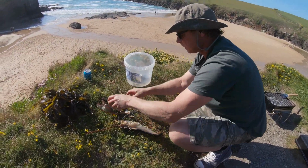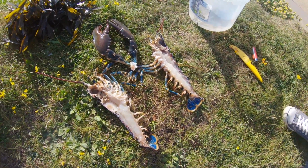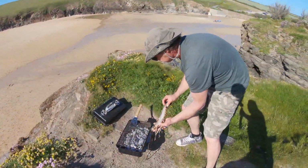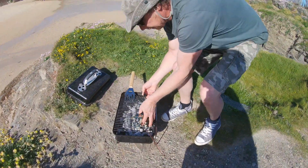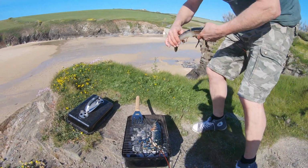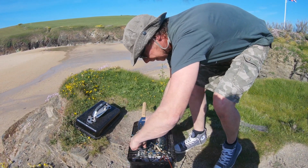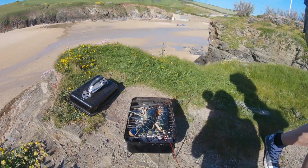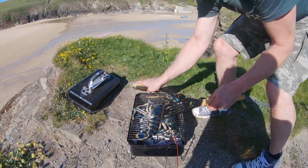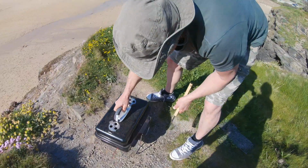Oh, it's been a while. Sweet. Extreme close up. Right, we're just going to plop him down there. Whoa. One there. Stick claws on the end here. What we're going to do is just plop the top on this. Keep the heat in.